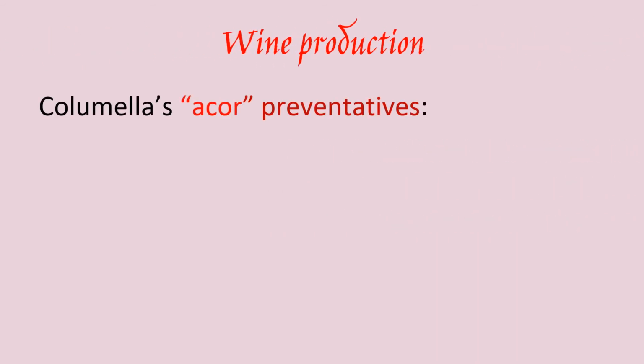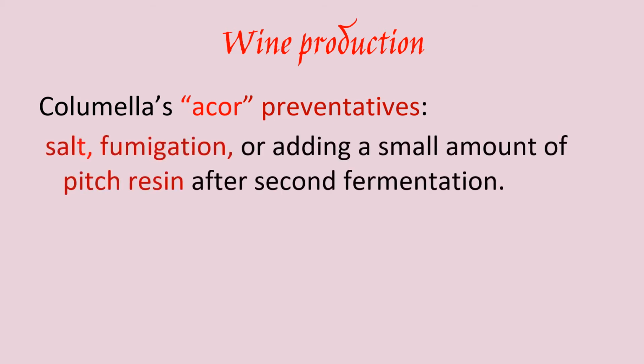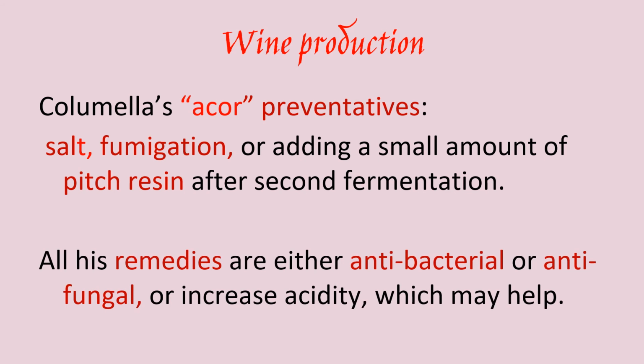Columella, that great agriculturist, had some acor preventatives. He says adding salt to the must, or fumigating your amphorae before putting the wine in, or adding a small amount of pitch resin after the second fermentation will either prevent or help prevent this process from taking place. It's interesting that all of those are either antibacterial or antifungal, or they may increase the acidity. But all three of those things, antibacterial, antifungal, and perhaps increasing the acidity, can indeed help to prevent acor.